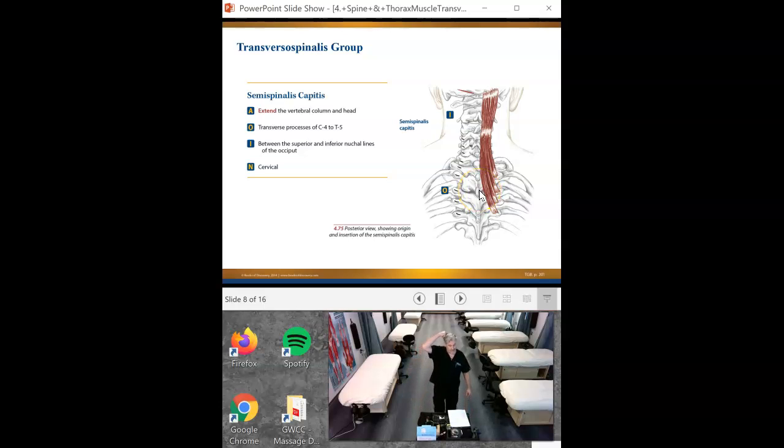Miss Clayton, please. So I struggle trying to mentally get the concept of the different layers. The trapezius is all over this stuff, and then you're saying you're working deeper. So when you work deeper, does that mean you're just pressing harder because you're going to keep getting the traps?